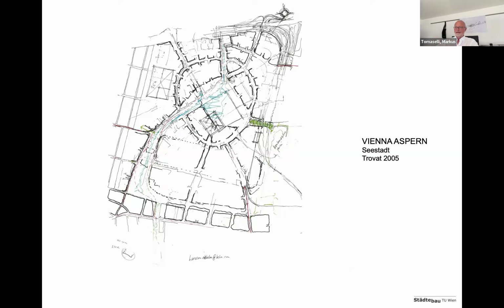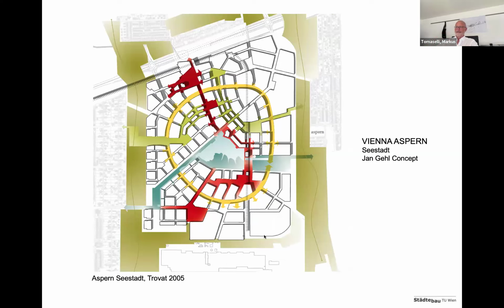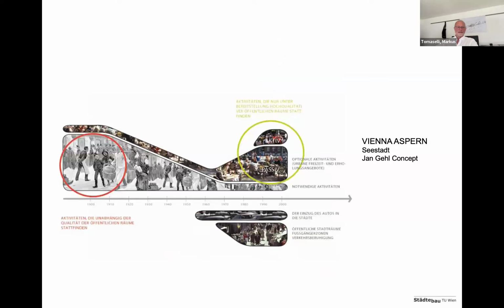Seestadt means lake town, and the name-giving lake is a small lake in the center of this new development that follows a master plan by Profa architects, and under, let's say, a framework, a guidance by Jan Gehl regarding the public spaces. Gehl did a very interesting study about the possible developments of this new neighborhood. It's a city for about 20,000 inhabitants and has a direct connection to the city center by a subway line.